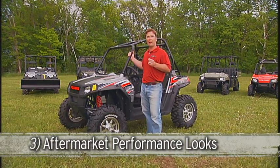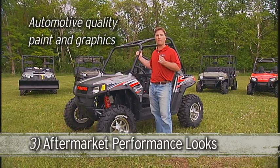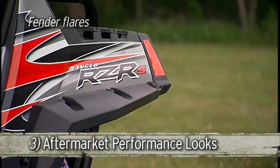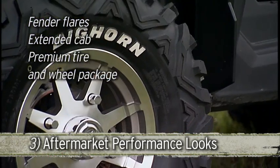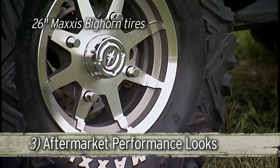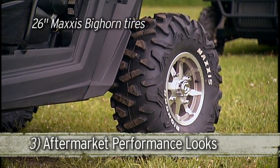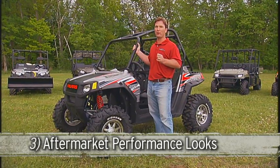Finally, the third key item is the great looks that RZR-S delivers. You start with automotive quality paint and graphics, add in premium cut and sew seats, fender flares, extended cab frame, and the industry's best tire and wheel package. The RZR-S rolls fast on big 26-inch Maxxis Bighorn tires mounted on 12-inch, 8-spoke aluminum rims. A smooth, high-performance stock ride never looked this good.